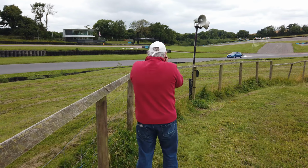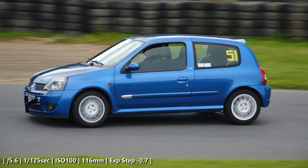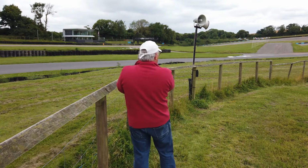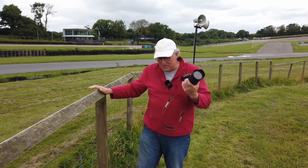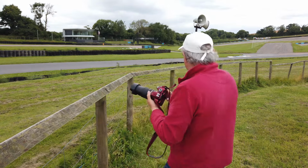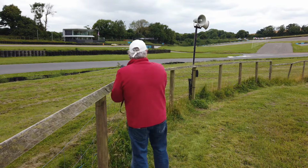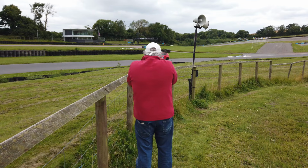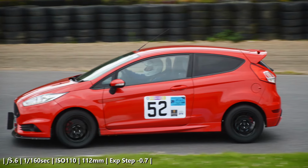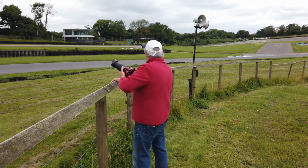1/25th of a second for the Clio. Well, that's good. 1/25th and I've got a blurred background. Let's try 1/60th. I keep changing it, but that's part of the photography adventure, that you just experiment and see what works. Oh, he's got his indicators on. Kind of okay, but the wheels are black anyway, so I couldn't tell.